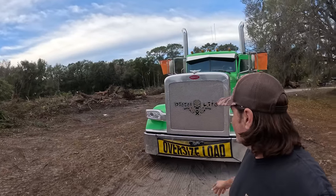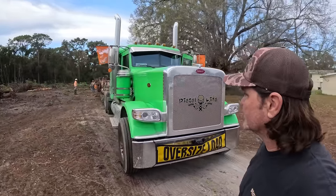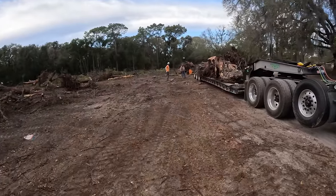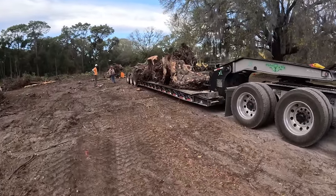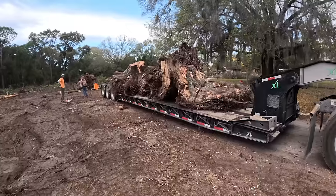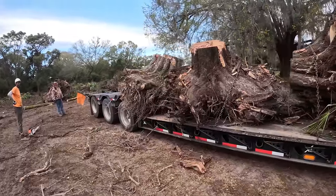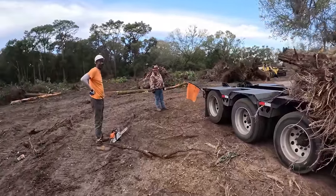All right, let's check it out. We do not have our strobe lights on because the truck's not running. Flags up, front and back. A load of stumps. Heck of a fire here. All chained down. We're ready to go.